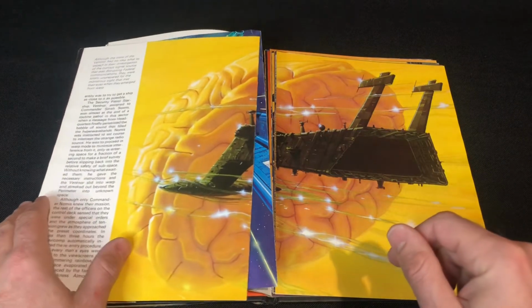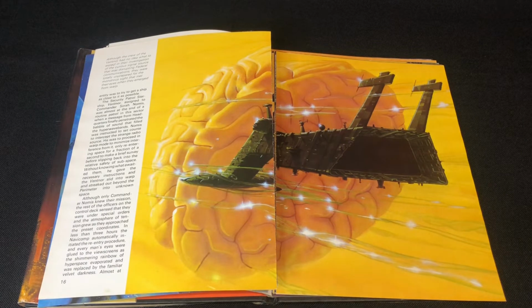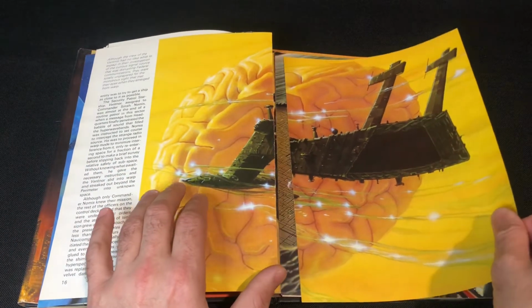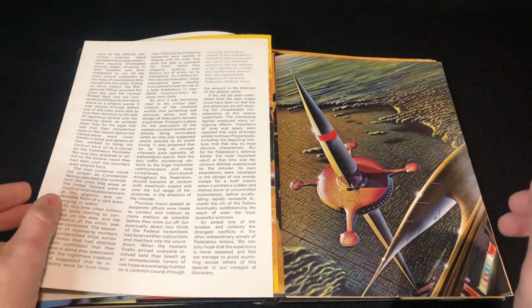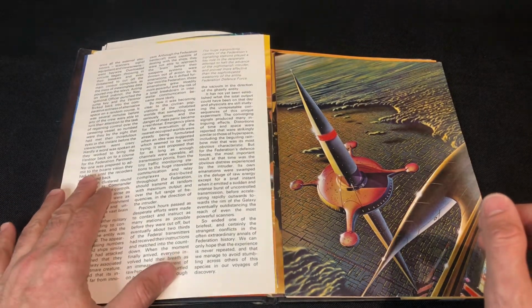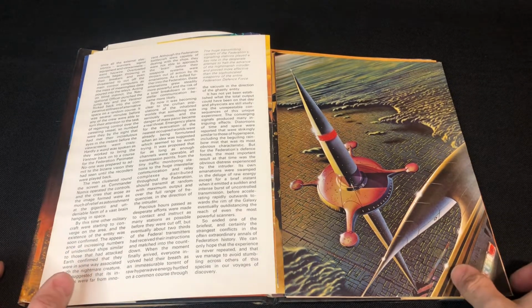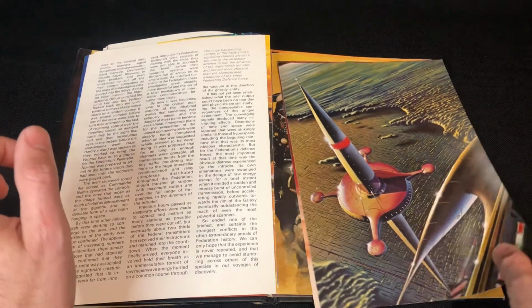It looks like a giant brain, doesn't it? It's a shame that these pages have come out. And initially when I bought this book, flicking through it quickly in the thrift store, I thought pages were missing. I thought, okay, if this book is incomplete and there's pages missing, I'm just going to cut up the remaining pictures and make a nice collage and frame it, but it's all there, so really nice artwork.